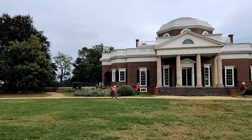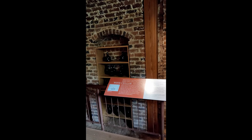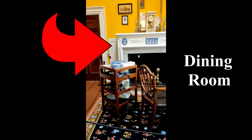The rest of our time here at Monticello is free for us to roam and explore on our own. I'm currently under the dining room down in the basement, and it's ingenious that the wine can then be hoisted from this room straight up into the dining room by those little doors on either side of the fireplace.